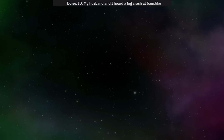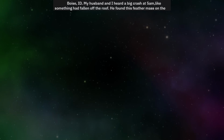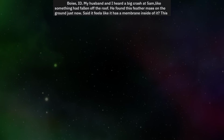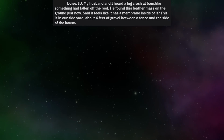Boys, I heard, my husband and I heard a big crash at 5 AM, like something had fallen off the roof. He found this feather mass on the ground just now. Said it feels like it has a membrane inside of it. This is in our side yard, about 4 feet of gravel between a fence and the side of the house.